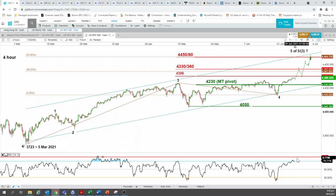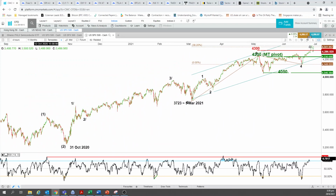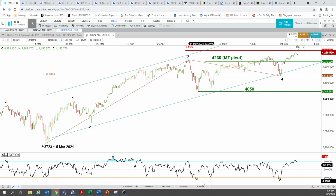Okay, so this extreme overbought level was last seen in October. Okay, 12th October last year. So it's pretty much a significant level, close to more than a 6-month high, because that's the extreme overbought level on the 4-hour RSI.